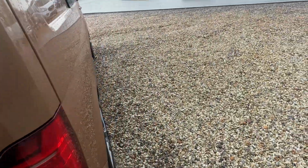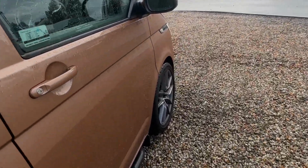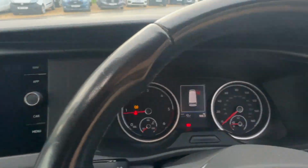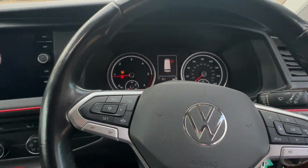Now, if I just hop round to the driver's seat, I will show you some of the conveniences inside this vehicle. Just shut the door up there for you.